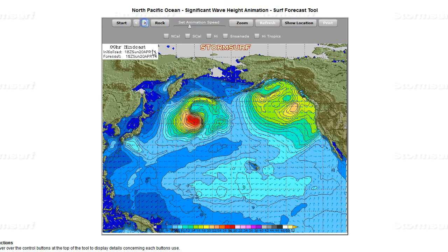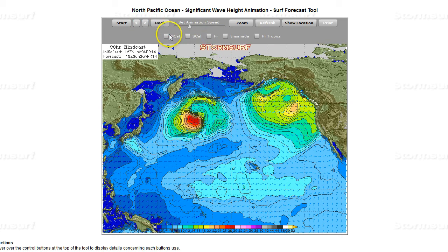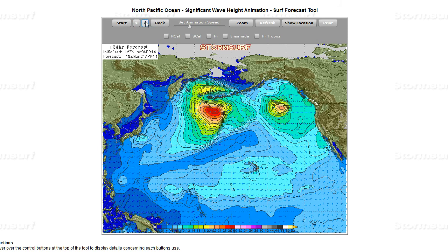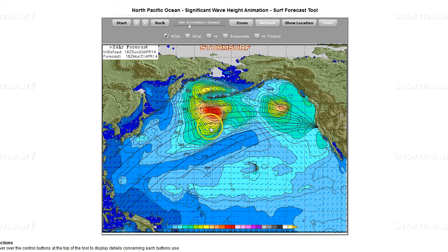Here's the new system developing west of the dateline on Sunday. 28-foot seas. Again, targeting Hawaii the best, not so much the U.S. West Coast. Put that into motion, and it does pretty good. Now by Monday, notice less energy moving towards Hawaii, going more flat west to east, and that puts better energy up about the 300-degree track into Northern California.